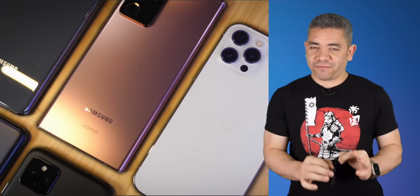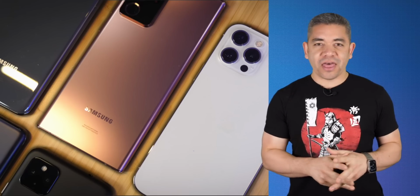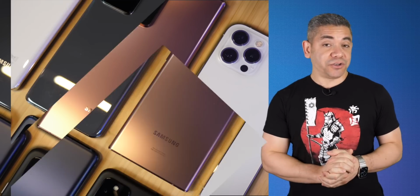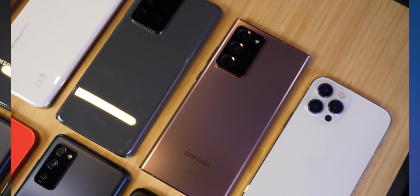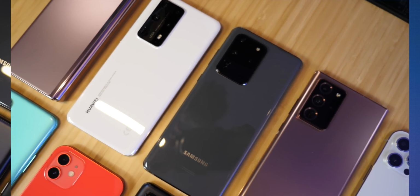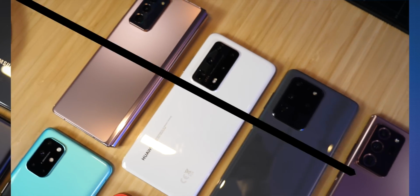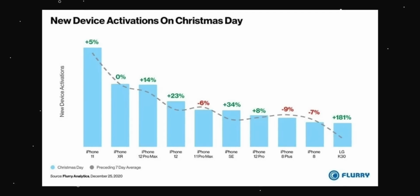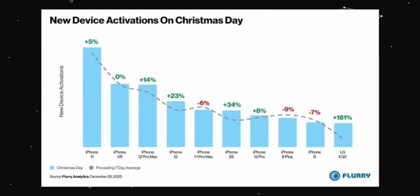And how about if we discuss statistics? Guess which smartphone, or pretty much lineup, was the most popular on Christmas Day when it came to activations? Because you'd be shocked. Well, we have some new numbers from Flurry Analytics on the top 10 US smartphone activations that happened on Christmas Day, and believe it or not, the graph shows that 9 out of 10 phones were iPhones. Let me repeat that. 9 out of 10 phones, and then the 10th one was the LG K30, doing some Michael Jordan-like numbers for LG, and pretty much the whole Android market for that matter.